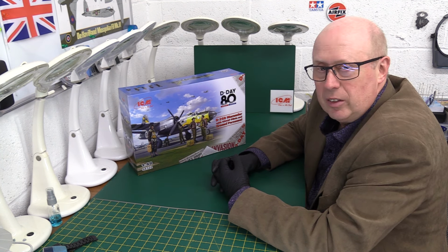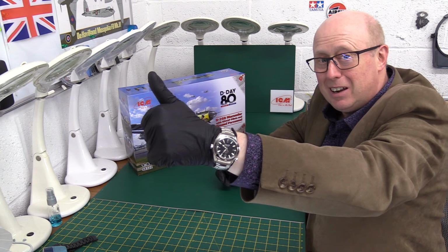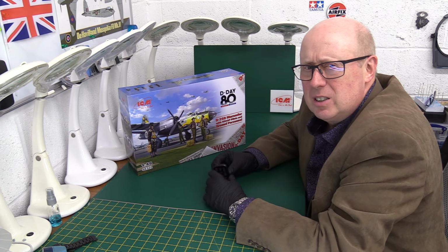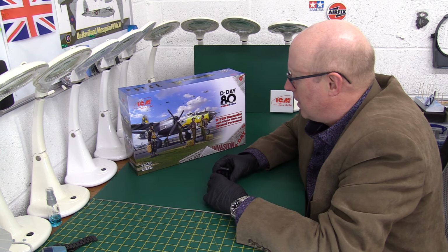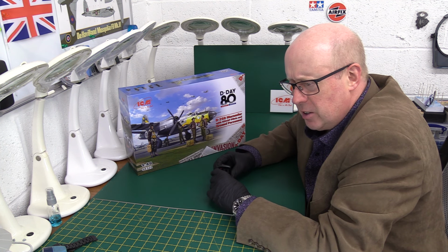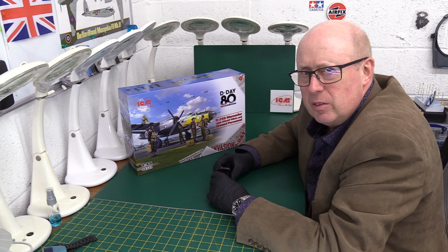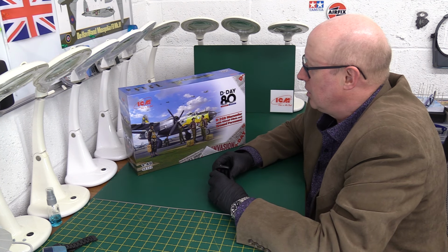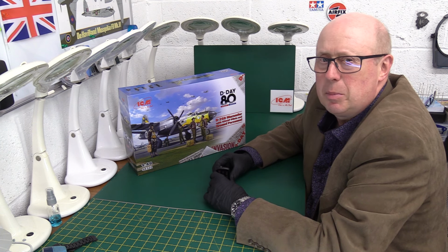So I'm going to give it, predictably perhaps, 10 out of 10, because it's a 10 out of 10 kit already. And they've just made it better. It's almost 11 out of 10, because they've dialed it up to 11. So thanks very much to ICM for providing the kit for us to look at. Retail price on this, I think it's around the £75 mark. A little bit variable at the moment. I think you're going to find it between 70 and 80 pounds.